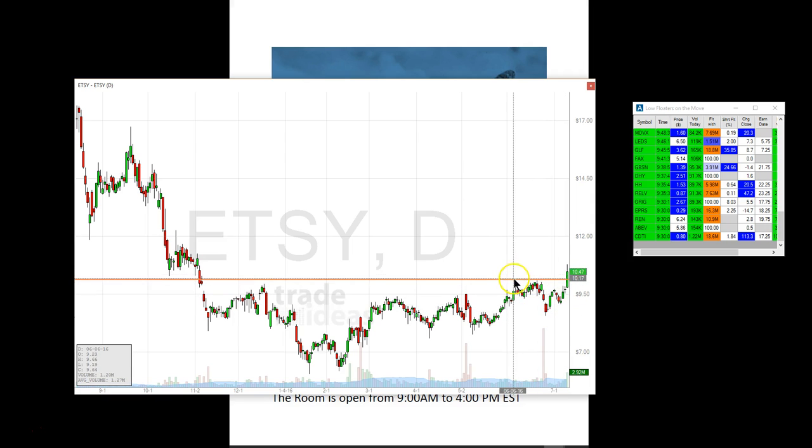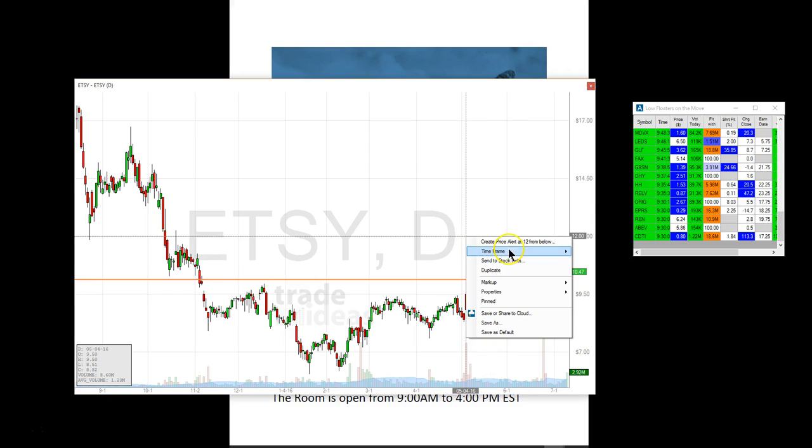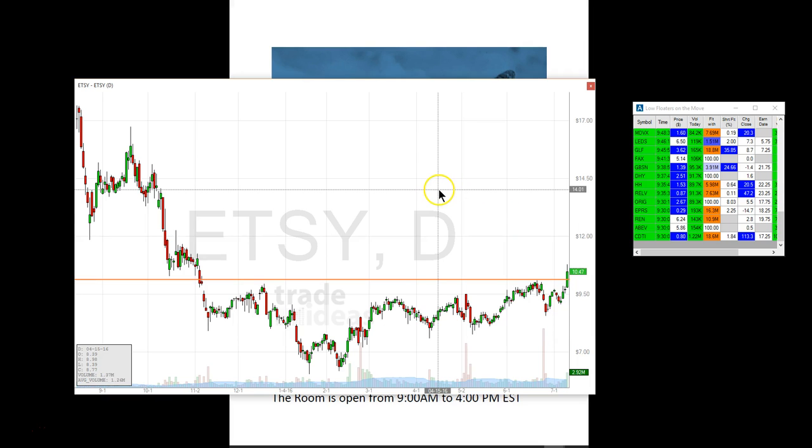However, I did put an alert. I put an alert for Etsy, I think just over 10. So today that happened. And that's why it's so important to put in your price alerts on the chart. And you can see why I would do that. Can you not see that if it broke through this level here, we've got a nice little void on top, $2, $3, $4 potentially that it could run.